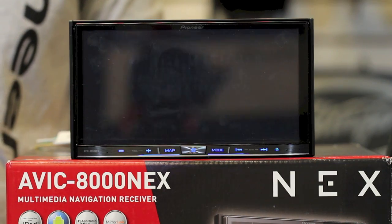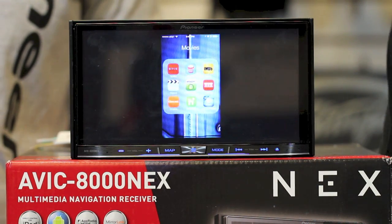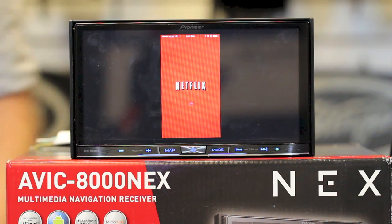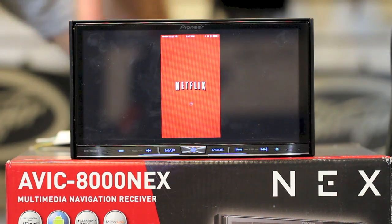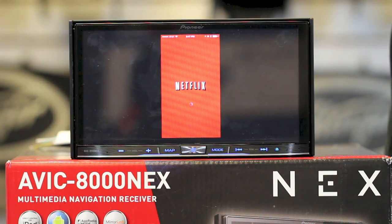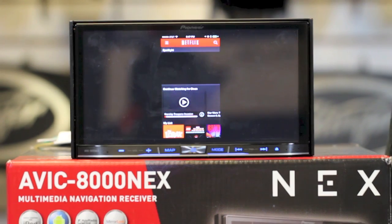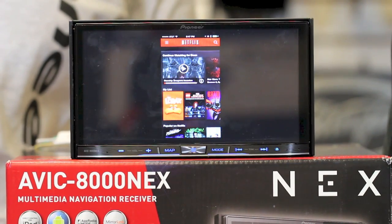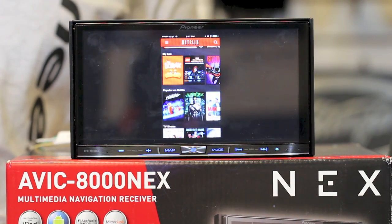We're going to go black here for a second. We're going to pull up my phone. While that's loading, multiple things will work. So now we see my phone, and apparently we'll pick something like Netflix.